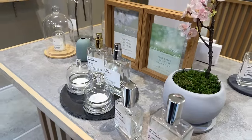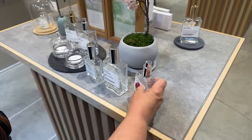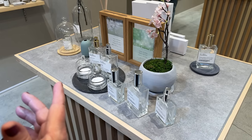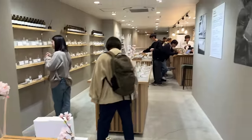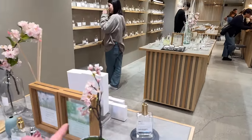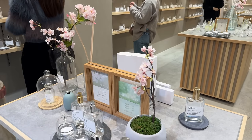Oh, that's so pretty. Wow, you can mix it. Oh my goodness, it smells, if only you guys could smell this. It smells amazing in here. And look how you can go in and test and have your fragrance actually mixed. How special is that? That's very cool. And like everywhere in Kyoto right now, there's little touches of cherry blossoms.